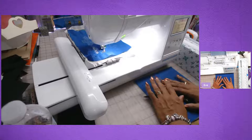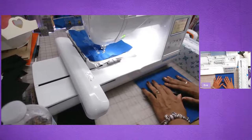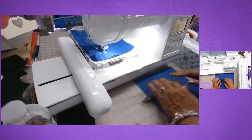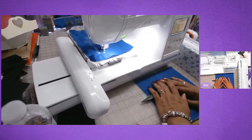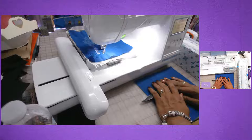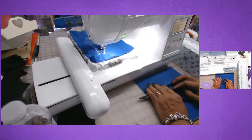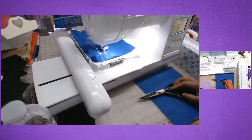And hopefully Make It With Marilyn will be putting some hearts in the chat too. We need to get her going with her embroidery machine and get her keeping it going. No pressure. Butt pressure.